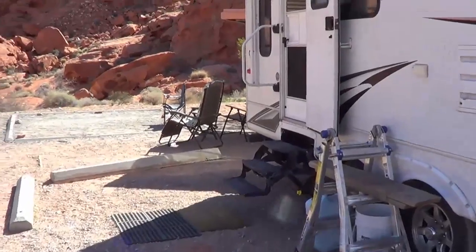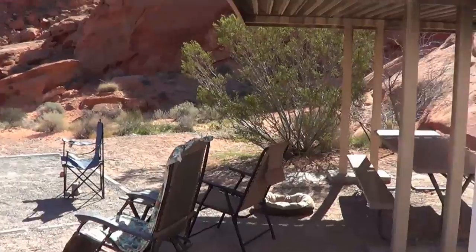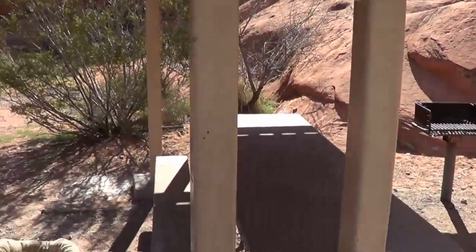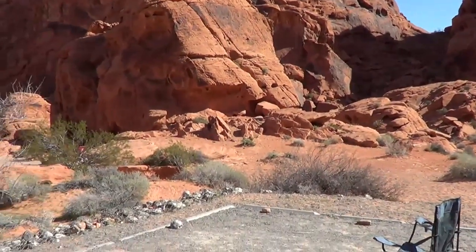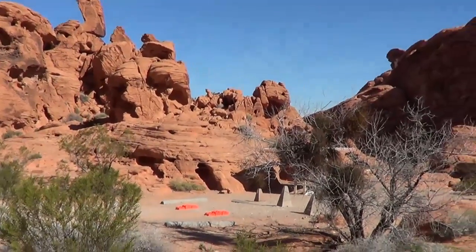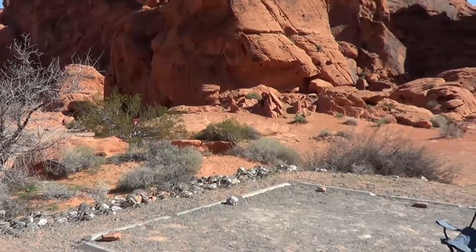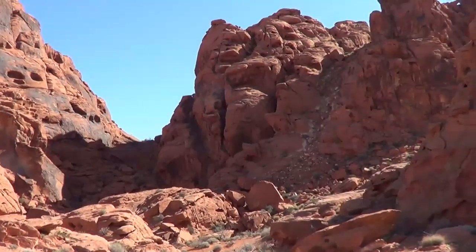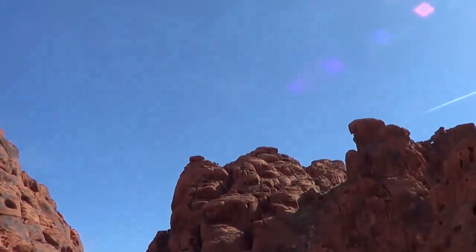Got some extra space over here. And then at the back, you got a nice little shelter, picnic table, little fire pit. Set up your chairs and look out into that. Yeah, you got this rock outcropping in between you and the main part of the campground there, so you don't hear too much noise. It gets really quiet out here. Beautiful at night when these rocks light up in the sun, and then later on you get all the stars.